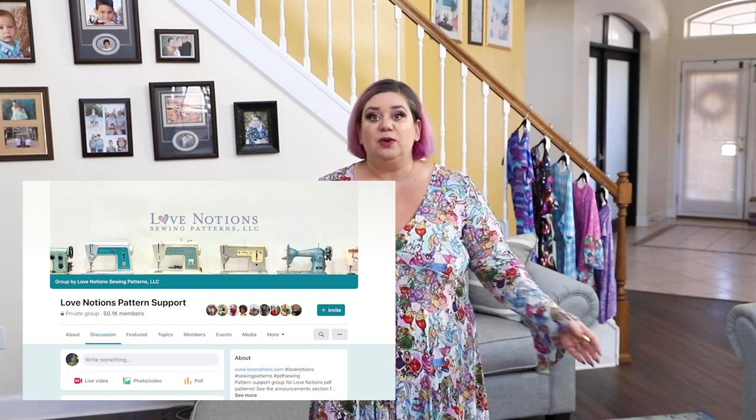Do not be afraid to blend sizes. That is very important, especially if you're looking to get a tailor fit for your body. And after all, isn't that why we sew? You could just go to the store and grab a top or a dress, but you know we're not all built the same. So don't be afraid to blend sizes and to grade. There's plenty of blog posts regarding blending sizes on the Love Notions website. You can always join the Love Notions Facebook group, and there's always somebody there to help.